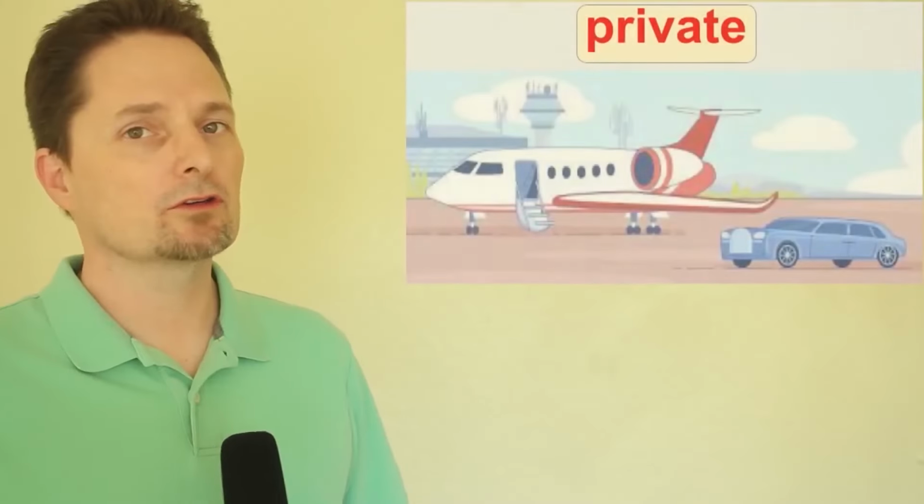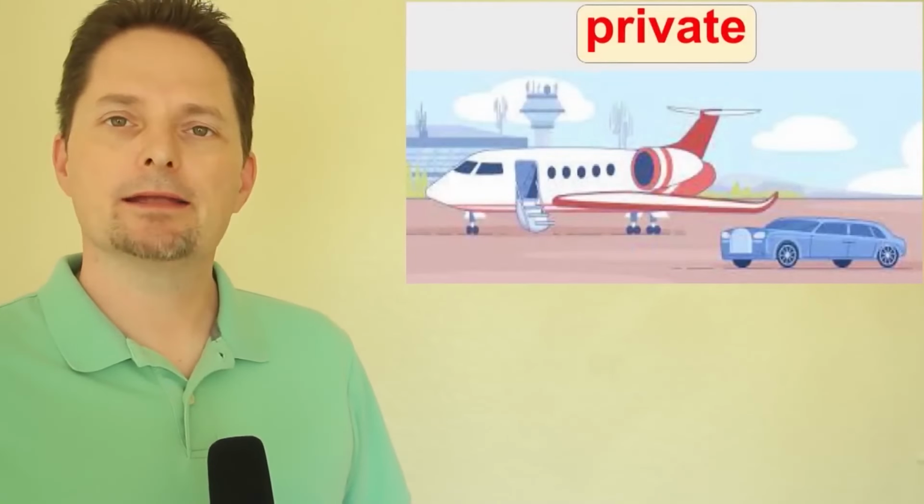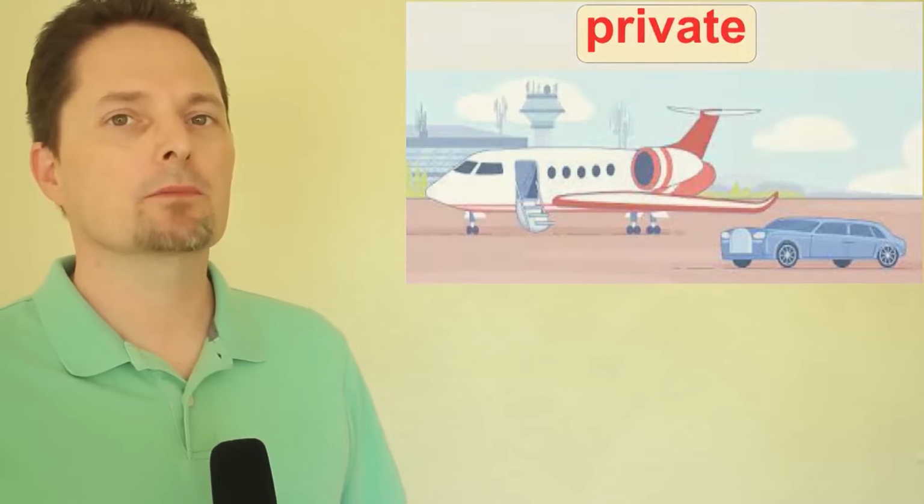So this is not a commercial flight. This is not a commercial plane. It's a private plane. It's a private jet. One person owns the airplane, so it's a private jet. Let's practice. Do you have a private jet? No, I don't have a private jet. Does he have a private jet? Yes, he has a private jet. Does she have a private jet? Does he have a private jet?